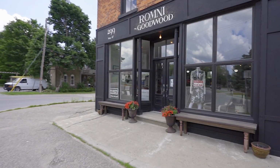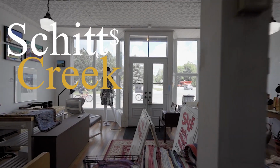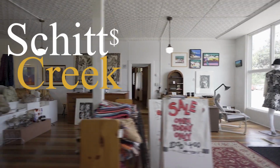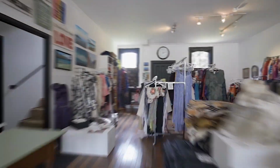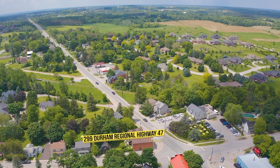Yeah, so basically, as the title might state, this is actually one of a great property from the show Schitt's Creek. And obviously, it's not just a storefront, but we actually have a residential side to it as well, which is really cool. So overall, there's like 5,000 square feet of actual space here on this property, which is awesome. And it's in the heart of Goodwood, which is also a beautiful community, right? It is. Goodwood's amazing.